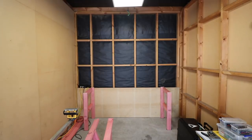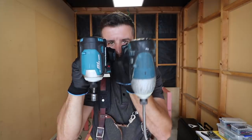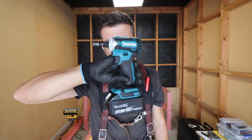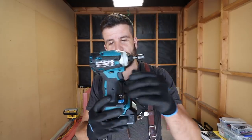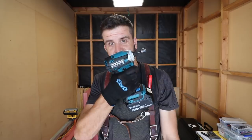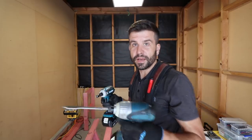Before we carry on with the other six tools on the list, look at this. This one here is my one that I've had for like 10 years, and this one here is the very latest Makita impact driver, DTD171. I found out this came out, so I hit up Makita and I said, is there any chance that I could borrow this and try it out? And they said yes. So I've got this for a few weeks. First impressions, so damn light, so damn small, and it's got a lot of power. But I'll do a proper review in the coming weeks.